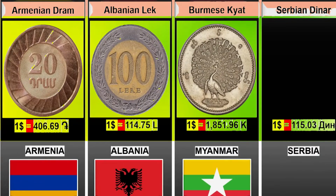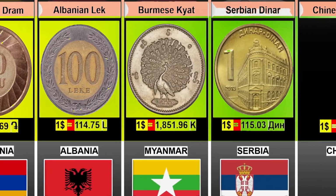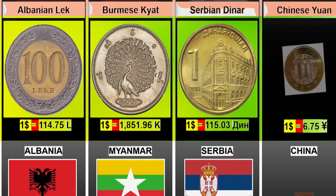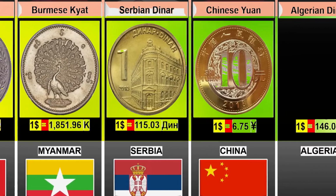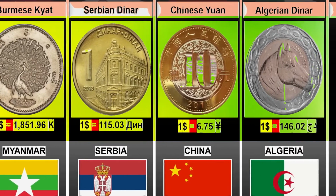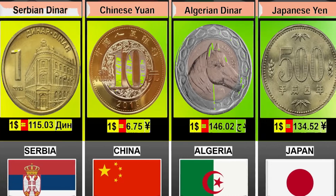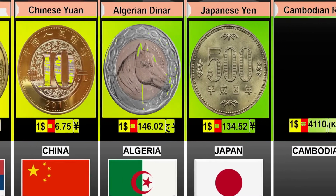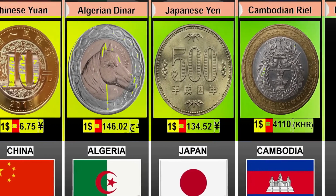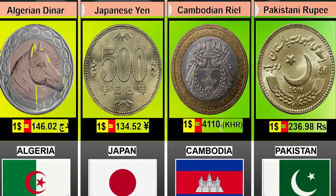Currency coins from different countries. Armenia drams, $1 is equal to 406.69. Albania lek, $1 is equal to 114.70. Burmese kyat, $1 is 1.85. Serbia dinar, $1 is 115.03. China's yuan, $1 is 6.75. Algeria dinar, $1 is equal to 146.02.